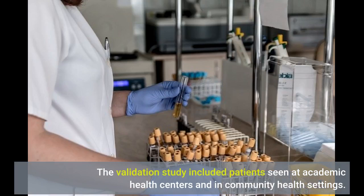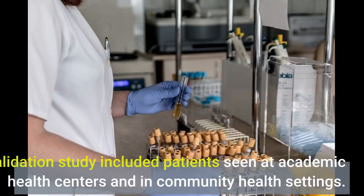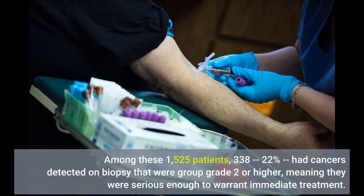The validation study included patients seen at academic health centers and in community health settings. Among these 1,525 patients, 338, 22%, had cancers detected on biopsy that were group grade 2 or higher, meaning they were serious enough to warrant immediate treatment.